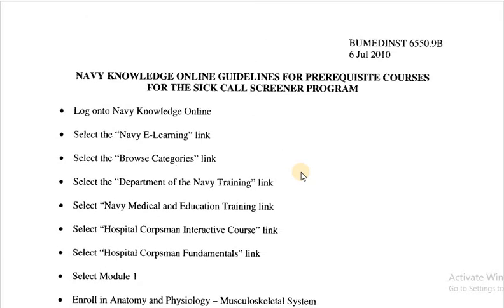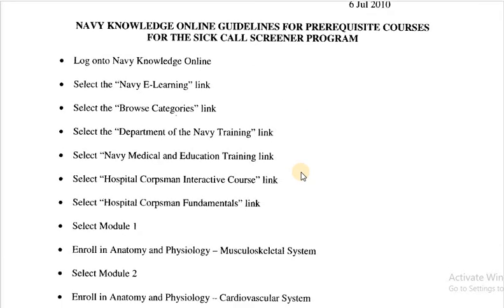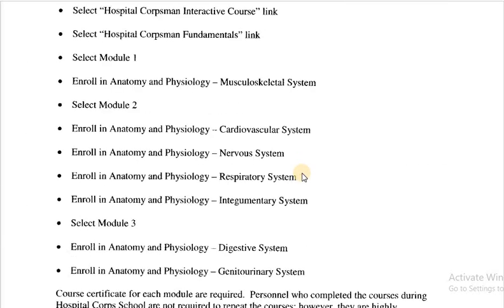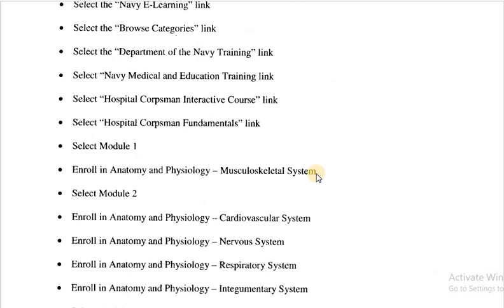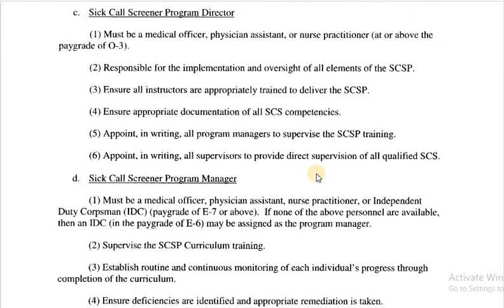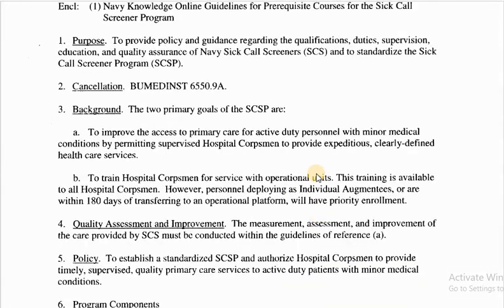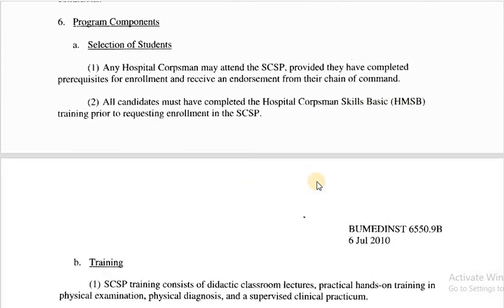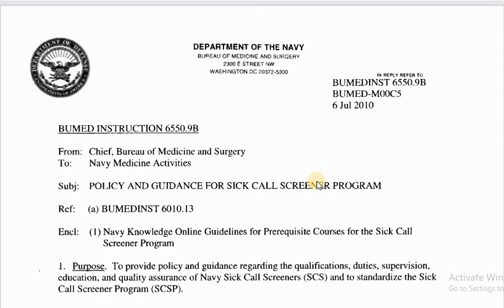And that's really it. This tells you how you can log in for the training. If you're going up for HM1, you probably don't need a walkthrough on how to look up courses in NKO. But I think the most important things here are what the scope is and who does what. It's that 180 days before an operational billet or operational platform. This one's pretty simple, cut and dry.